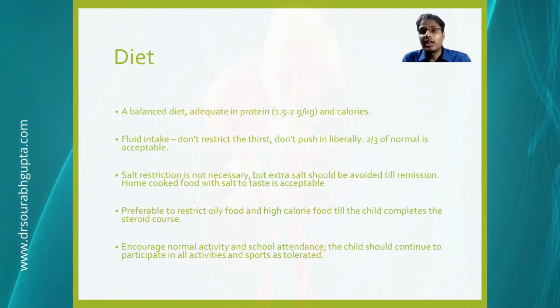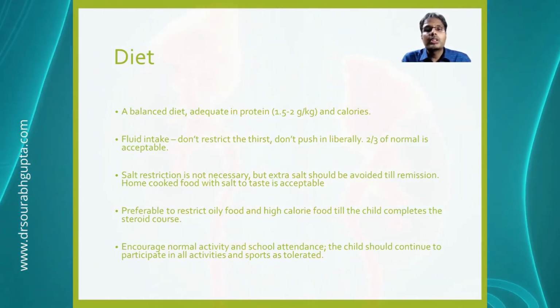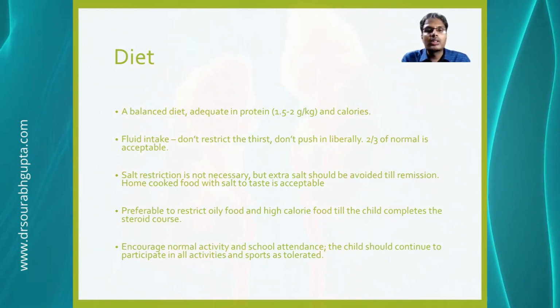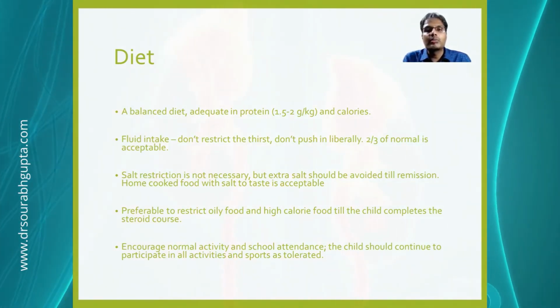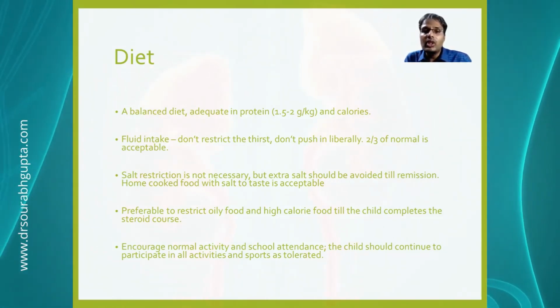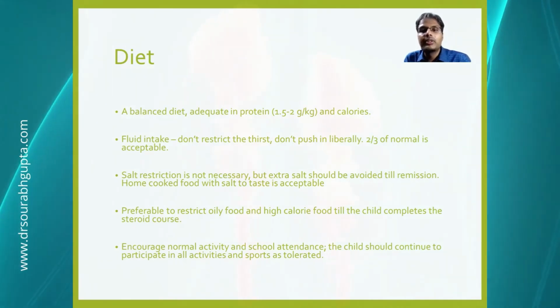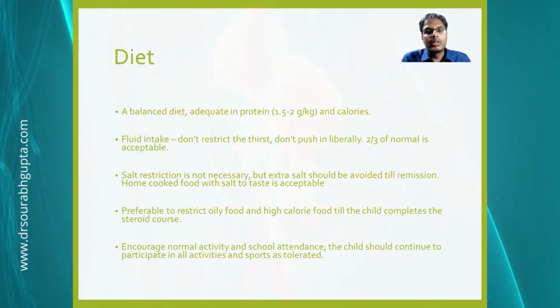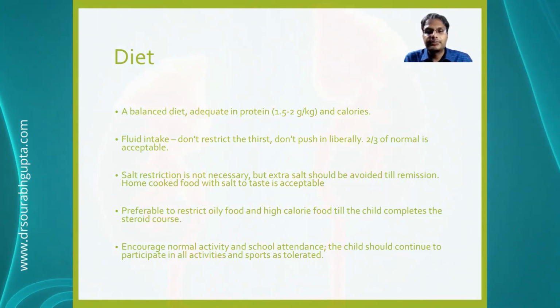Excessive salt restriction is not necessary and should not be done, but one should tell them to avoid extra salt in the diet till the patient is in remission. One has to give salt which makes the food taste acceptable, otherwise appetite will decrease very severely. One should decrease oily foods and high calorie foods while the patient is on steroids. And one should encourage normal activity and school attendance.